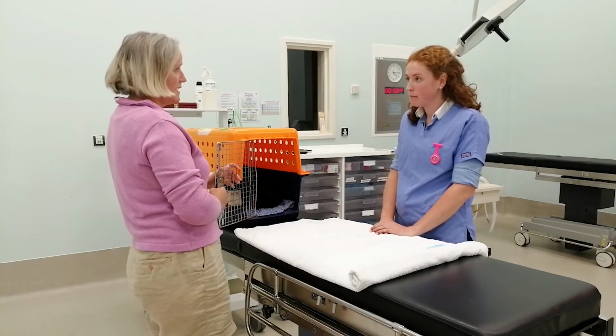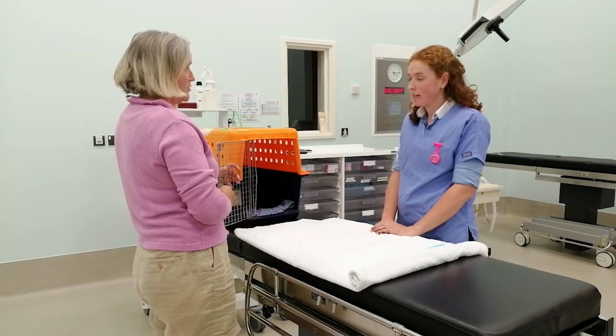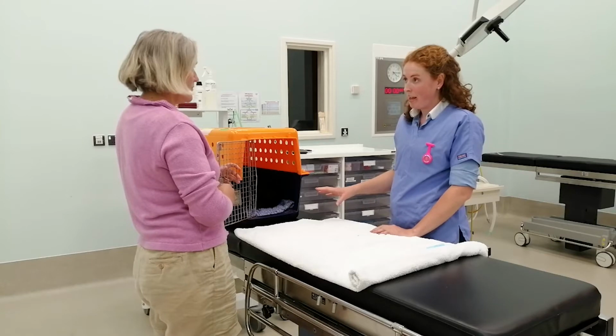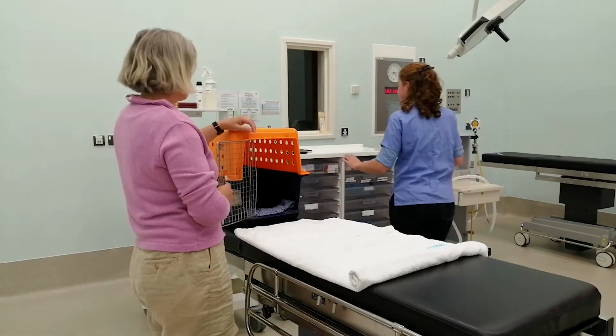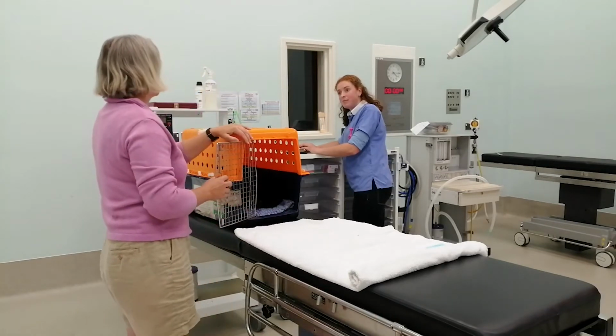Well, he's always vomited a little bit anyway, but I've not noticed any more vomiting than normal. Great. Perfect. Perfect. So I think we should have a look at him. Okay. And I also want to check his weight. Did you manage to get a weight from him today? Yes, I weighed him on the way in.